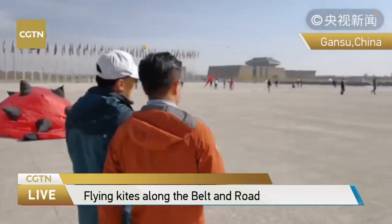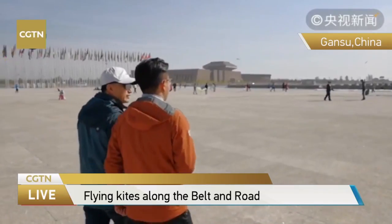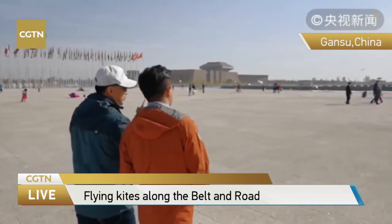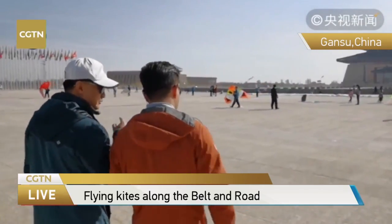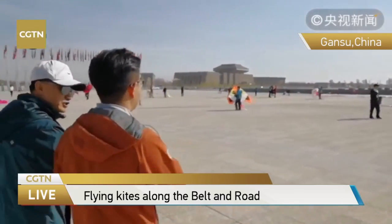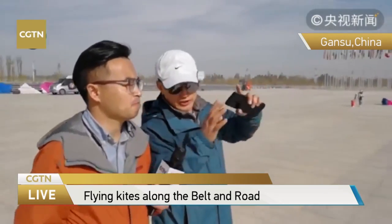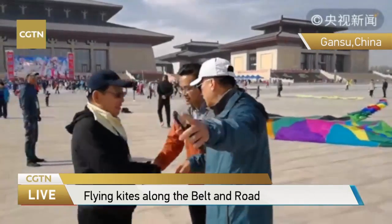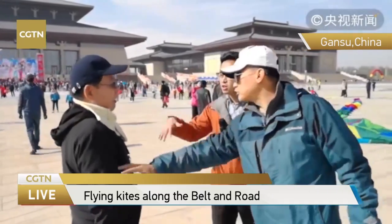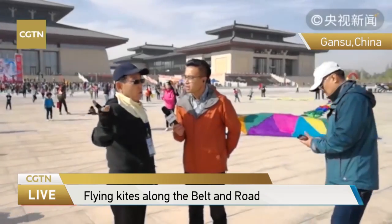So what is the largest kite for today's festival? Let's take a look. We have made it ready, but now we don't see much wind here, but let's see if our people can launch the kite. We call it the rolling dragon, with a diameter of 34 meters. It is the largest kite in the world. Today is the debut of the rolling dragon.